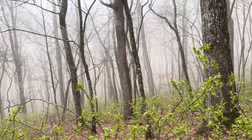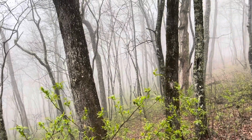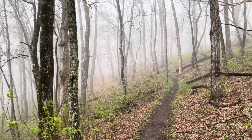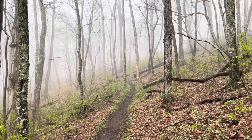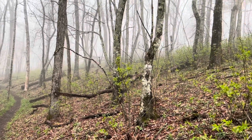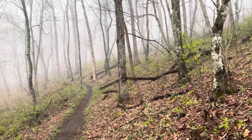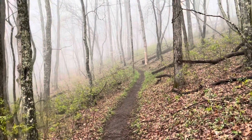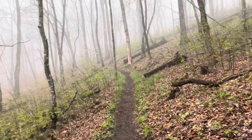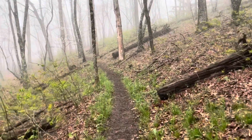Oh, surreal this looks. We're actually in the clouds, and the greenery's starting to come. And isn't this just amazing? We are in the clouds, or fog, whatever you want to call it, and we're going this way. So tell me if this is not gorgeous. I'm trying to use all these different words, but I love this place. It's been an outstanding trail today.